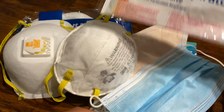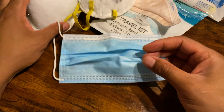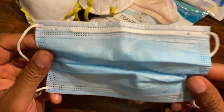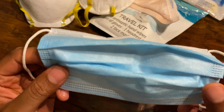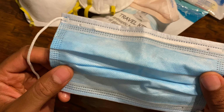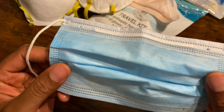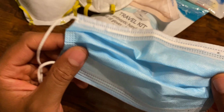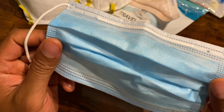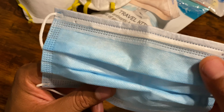I'm going to go ahead and get started with the mask right here. I'm going to push these to the side, and I'm going to go through it one by one. This right here is pretty much the most simple mask that you can get. This mask is what people put over their face when you're a guest visiting someone in a hospital or something of that nature. It slows down the projectiles that come out of your mouth, and it may protect some projectiles from coming into your mouth and you inhaling them. But it's very minimal.